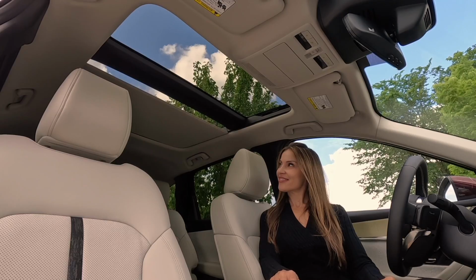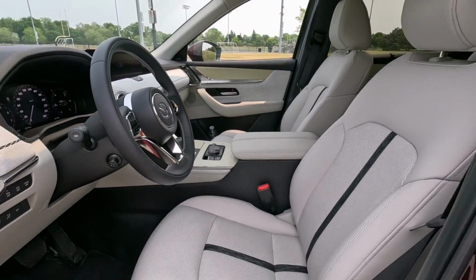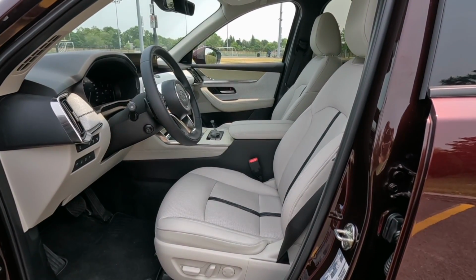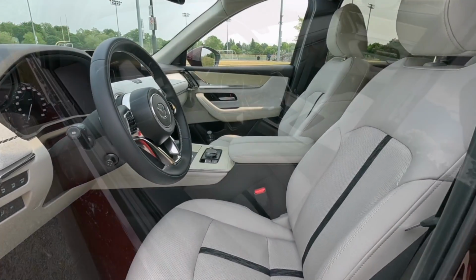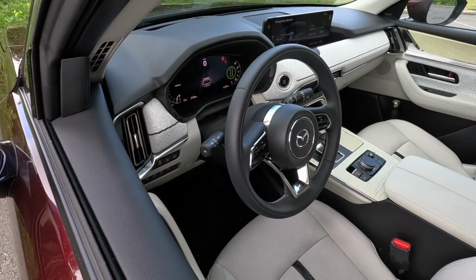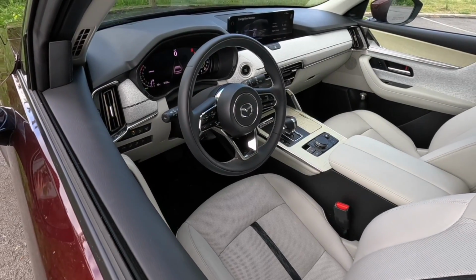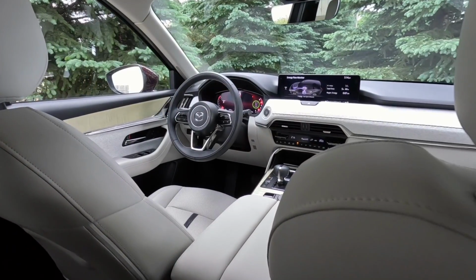Both front seats are also power operated, heated, and ventilated. The steering wheel is also heated, power operated, and offers paddle shifters. On the far left side of the dash, you'll find more than a few shortcuts for your seat configuration, open trunk button, auto on-off idle, and quick activation for driver-assisted features.